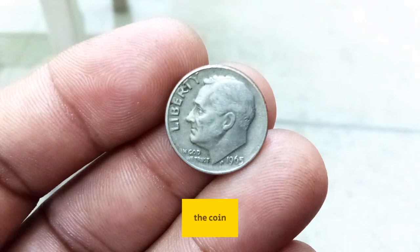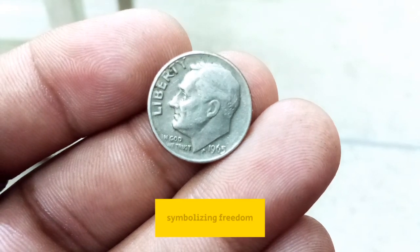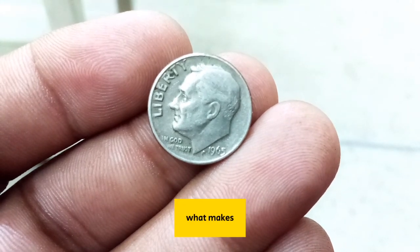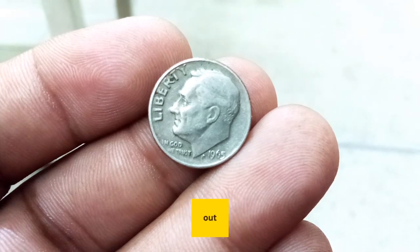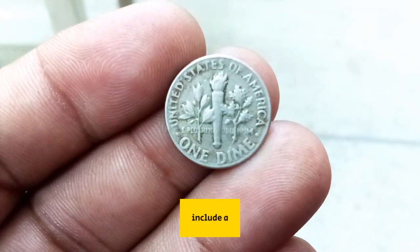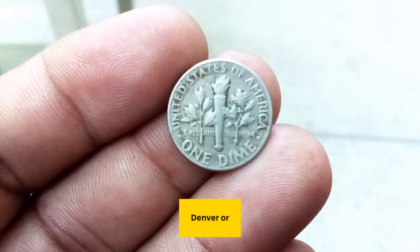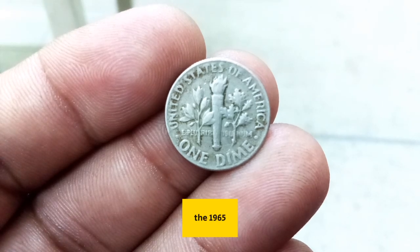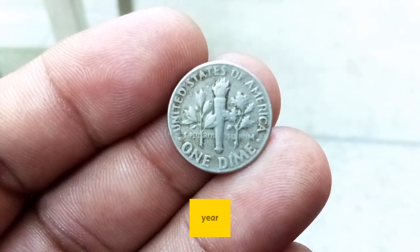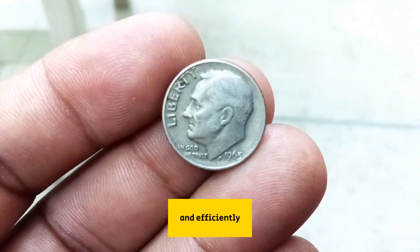The reverse side of the coin features a torch, an olive branch, and an oak branch, symbolizing freedom, peace, and strength. What makes the 1965 version stand out is the absence of any mint mark. Unlike many other years, which may include a mint mark indicating where the coin was produced, such as D for Denver or S for San Francisco, the 1965 dime has no mint mark. This was part of a cost-saving measure during the year, as the U.S. Mint wanted to produce as many coins as quickly and efficiently as possible.